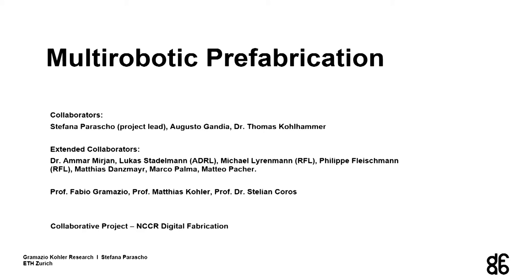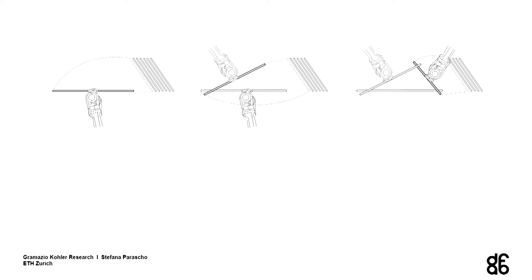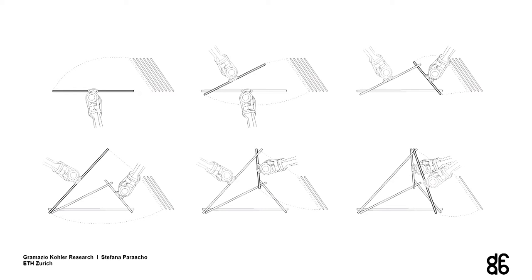This is part of my PhD thesis. Basically, moving on from employing robots in parallel to speed up processes or to gain a bigger reach, this project looks really into robots working together, so collaborating. What can we achieve by employing more than one robot to do tasks together? It's based on a pretty simple process of alternating assembly. One robot brings one element, then the second robot brings the second element. Once the connection between those 2 elements is done, the first robot can let go again and bring a new element, and this process is repeated over time until a stable configuration is reached.